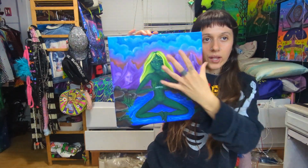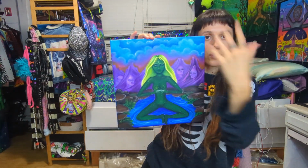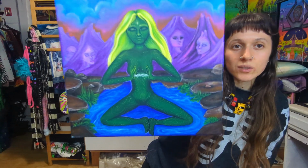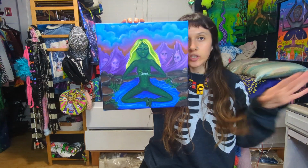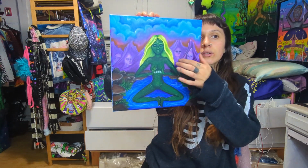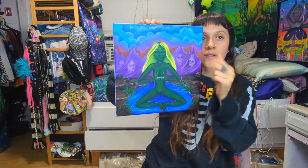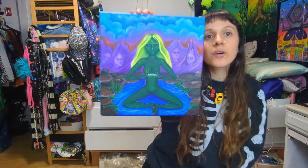Originally I had it planned completely different. This was going to be rectangles all over and just a plain background, but then I was like, this would look sick if I just went crazy on the detail and changed it up a bit and still had the same sort of vision. But I'm probably going to do the little rectangles slightly fading behind her, just so I don't get rid of any of this detail.